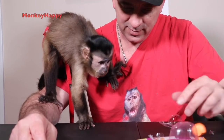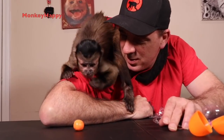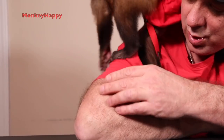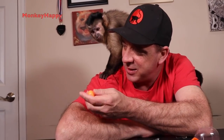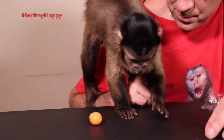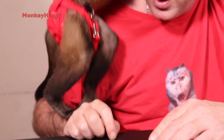Okay, let's make this a better ball so it'll bounce better. You see that, Happy? Don't eat it. No, you can't have it to eat. It's to play with. He's like, this looks like one of them funny tomatoes. What you gonna do? No.